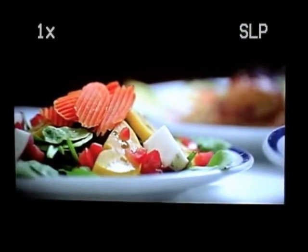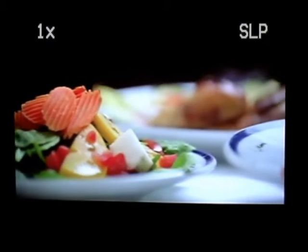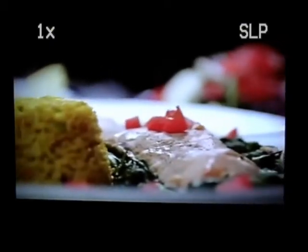We have a salad with carrots. We have the broiled chicken in the background, which we like. The salmon. We look at the salmon. We think we can get a little more color out of the salmon. And of course, beautiful dessert that leads us right over to our people.